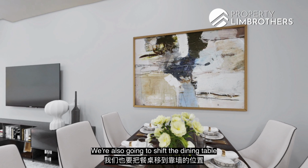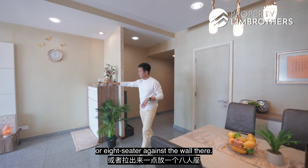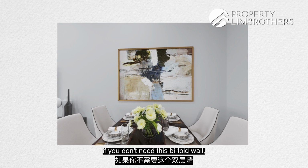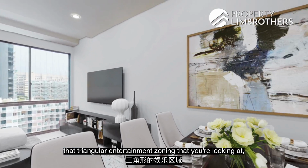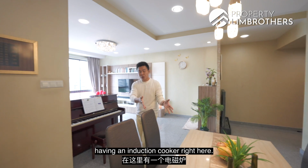We are also going to shift the dining table right against this wall. Perhaps you can put in like a 6-seater or 8-seater against the wall there, having this dining space popping up along this side. If you don't need this bifold wall, you can technically remove this partition as well. That's going to give you that triangular entertainment zoning that you're looking at if you want to do a little bit of island top, having an induction cooker right here.